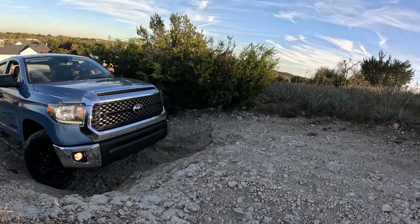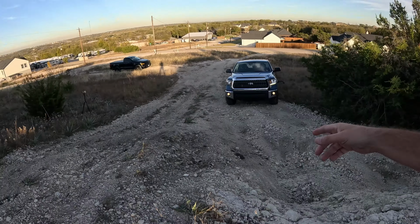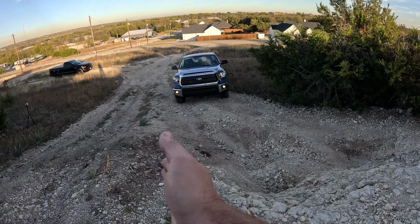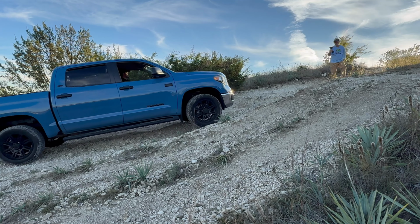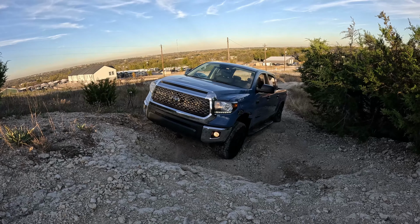All right, so the issue we're having here is we just can't get that side step over this ledge without ripping it off. So we're gonna bring it over to this side a little bit more. Maybe we can do the same thing if we can kind of come this way, and then maybe this step won't be as steep and as aggressive, and maybe we'll be okay. If we can get the traction.